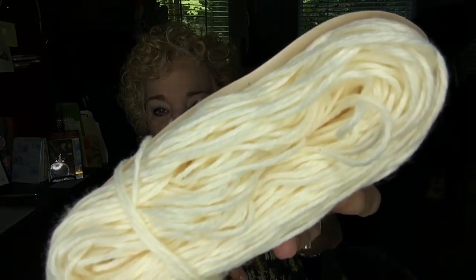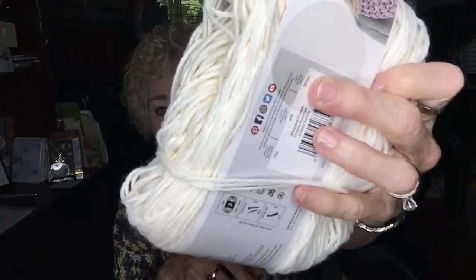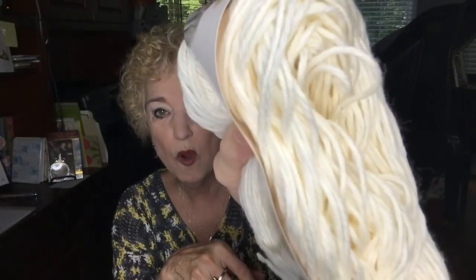Now on to acquisitions. I ordered some Comfy Cotton yarn. Love this yarn. I love Comfy Cotton brand yarn. And one of my favorite colors is whipped cream, and y'all have seen me make things out of this. This is a beautiful color. It's not white. It's kind of a yellow white. It's just beautiful. It looks really like whipped cream. I mean, it's the closest thing.